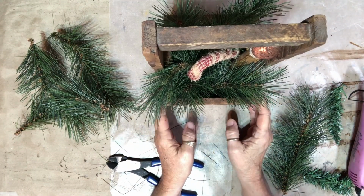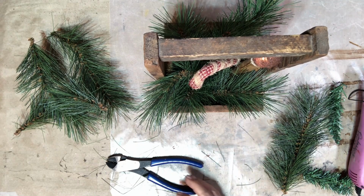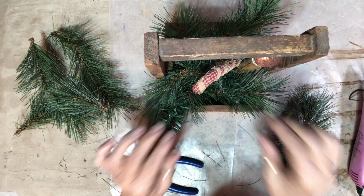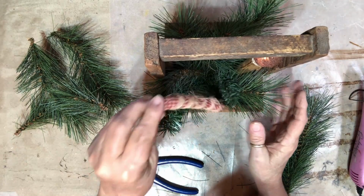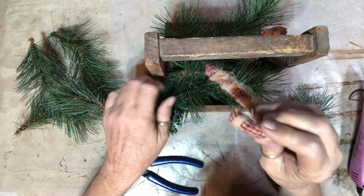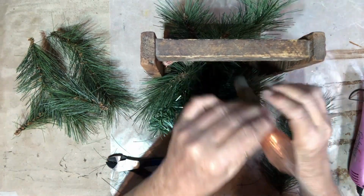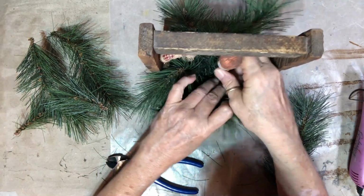Huh. I've got to find some other things to go in this. What do I have? Put some of these in there. I need something to stick in there. Bells? Some bells? I don't know. I'm going to dig out some more stuff because this is not turning out. I don't want my candy cane heading that way. Okay, and then maybe I ought to just put some twinkle lights in it, or some little lights.